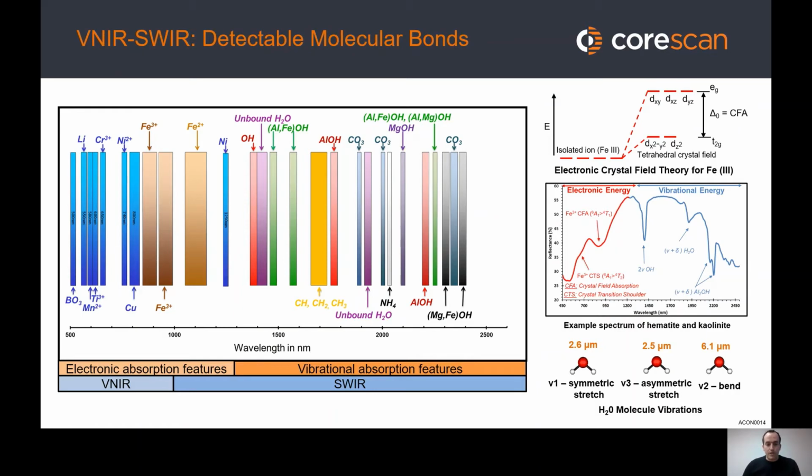The VNIR-SWIR spectral regions are home to electronic and vibrational absorption features. In the VNIR, the crystal field absorption features, or CFA, is the main electronic process which allows the detection of transition metals such as copper, iron, and nickel in oxides, and OH-bearing minerals. Whereas the vibrational absorption features are represented by combinations and overtones of the fundamental stretching and bending observed in the mid-infrared region. These vibrational processes allow then the detection of cationic substitution in the octahedral sheets and also organic matter, to name a few.